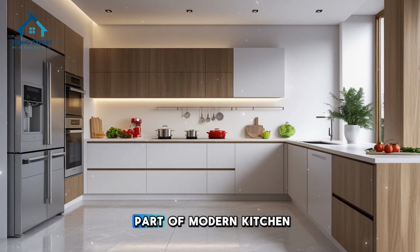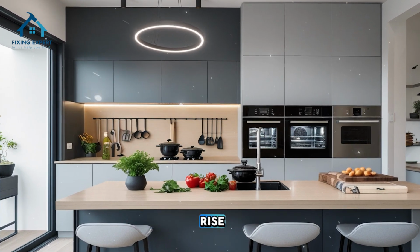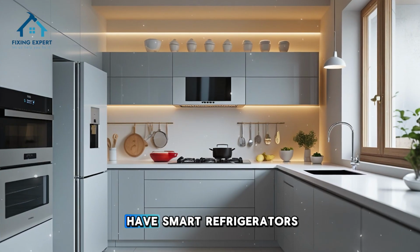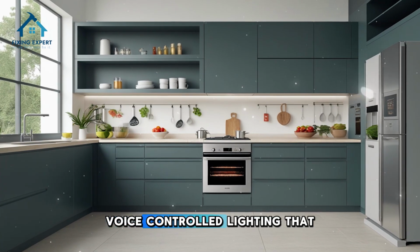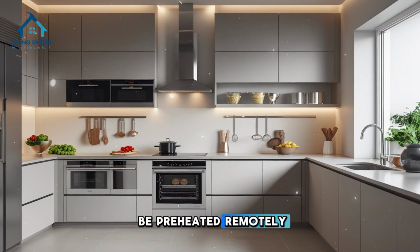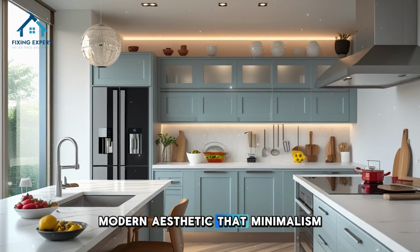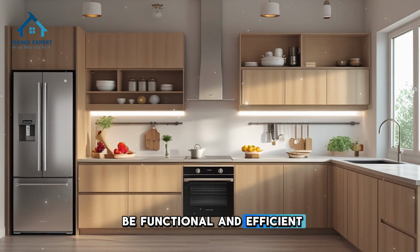3. Smart kitchens. Technology is a huge part of modern kitchen design, and in 2025, smart kitchens are on the rise. These kitchens integrate appliances that are connected to your home network. For example, you can have smart refrigerators that notify you when you're running low on ingredients, voice-controlled lighting that adjusts with your needs, or ovens that can be preheated remotely. These smart features not only make your kitchen more convenient, but they also maintain the sleek, modern aesthetic that minimalism is all about. Everything is designed to be functional and efficient.